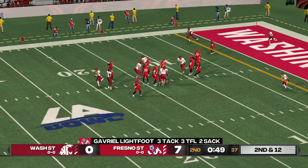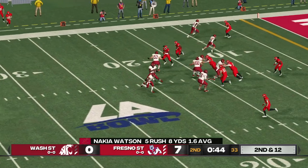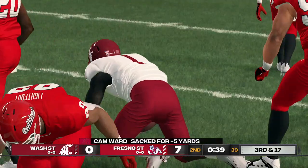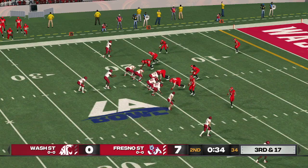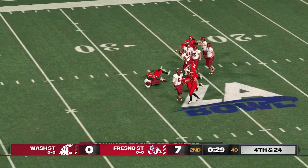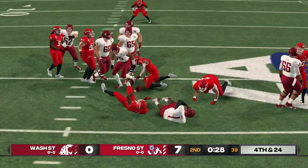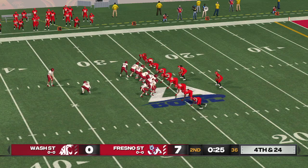Boy, did you see how the defense just swarmed to the ball carrier? That was fantastic pursuit. He's scrambling. He gets sacked on the play. In trouble, and he's going to be sacked for a loss. The sack makes this a fourth and very long.